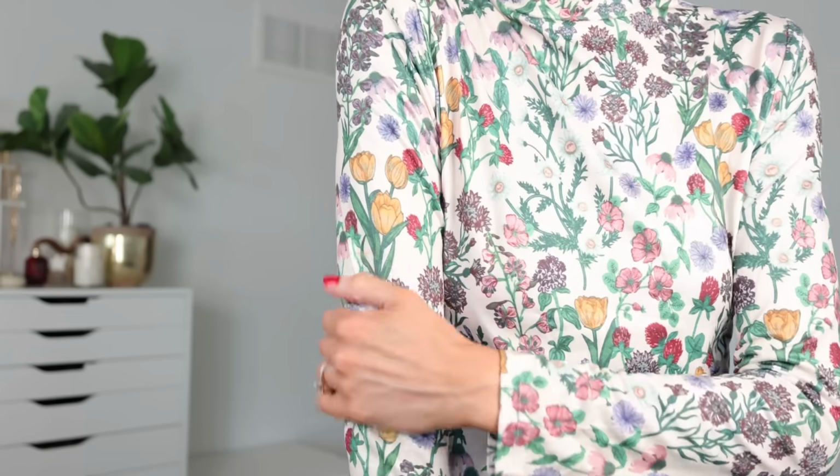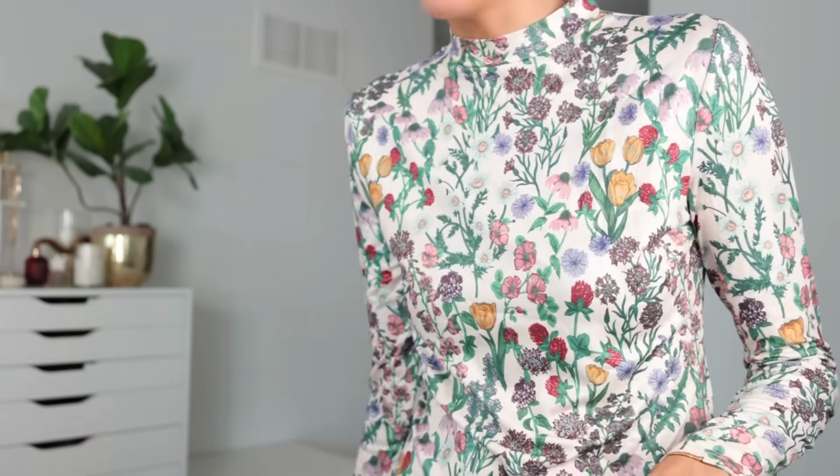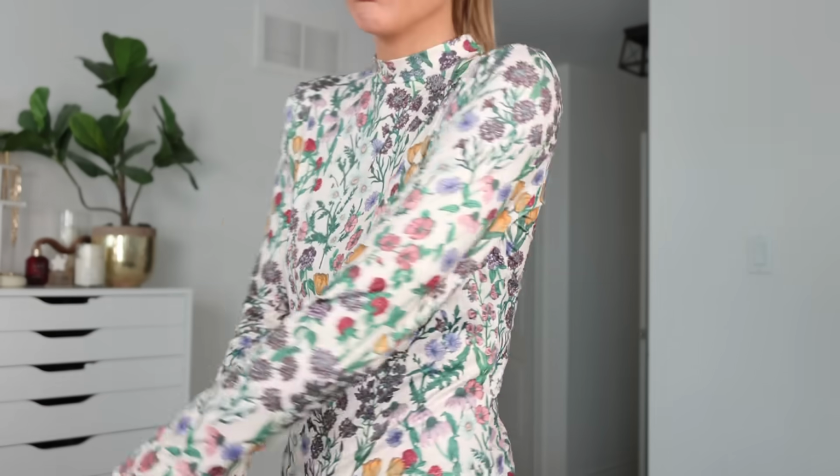Oh, this one's so close. Maybe if I had a bigger chest, this would fill out a little bit better. It's a little bit short for me, but really soft. The print on it is really cute. If this is something that would fit you, again, I'm very tall, I always say that in every video, but I feel if you are 5'8" or under, this could be such a cute top.